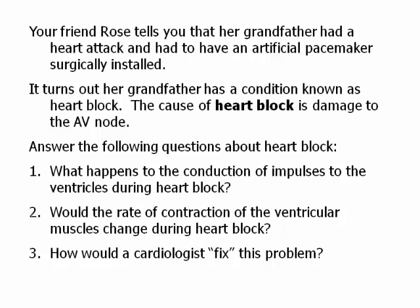So they're going to be out of sync. And of course, what's blood flow going to be like? Bad, right? So obviously there needs to be something done. What needs to be done? How would a cardiologist fix this problem? The answer is actually in the question, right? How do they do it? Yeah, with the artificial pacemaker, surgically installed.